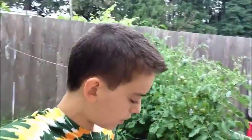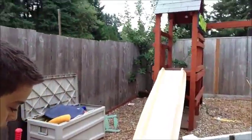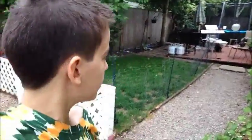That's fun. That's really fun. Alright, so I'm at my grandma's house anyways. Forgot to tell you guys that. There's her garden, the place that's right there. There's like a walkway, a little gate. There's the deck and the trampoline back there.